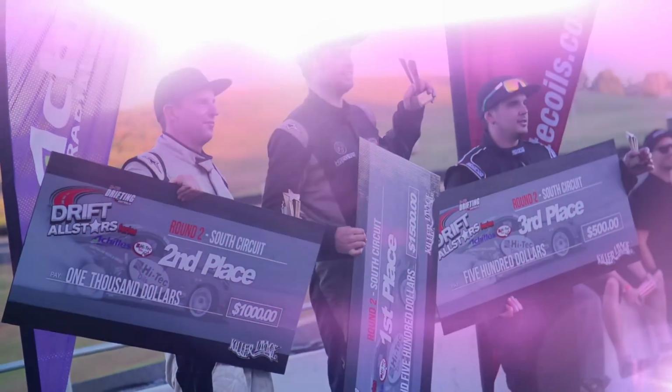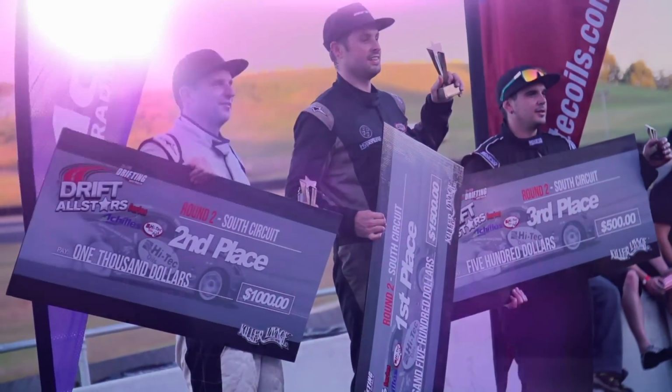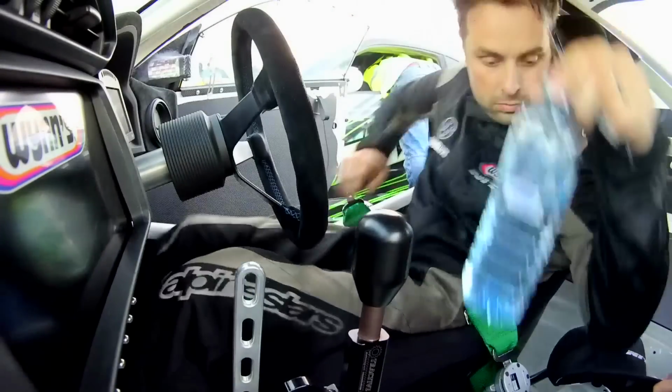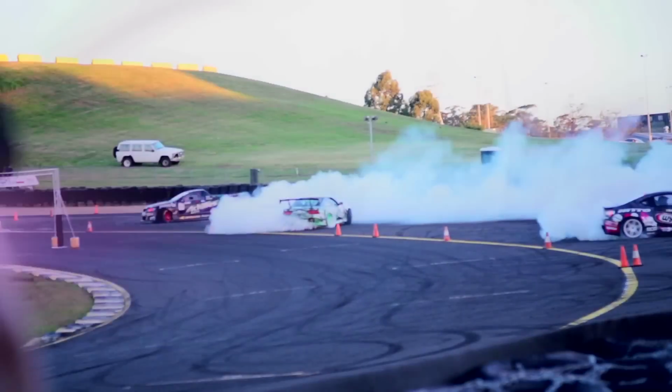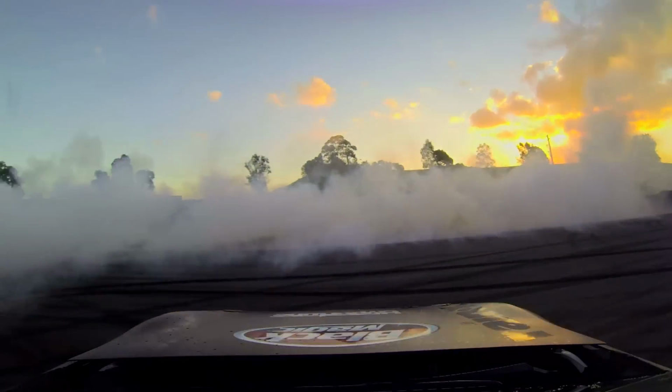And there is the money thanks to Hi-Tec Oils and also Achilles Radials. The next time you'll see this series, round 3, over in Adelaide on June 6th. We're back on the South Circuit and again on the figure 8 towards the end of the season.